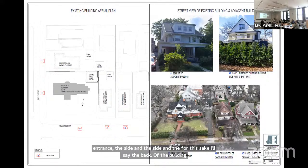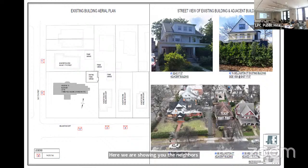Here we are showing you the neighbors' buildings along with our building that is seated on the corner, bottom left-hand. That's the building. On the bottom left, it's on Wellington Court, and the corner street is East 17th Street. There are two buildings on the right, and there's one building in the back that covers the building. So the building on the top left-hand corner is on East 17th Street.